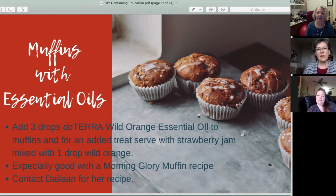She shared this recipe with me because it has a lot of fruit in it. When she made it, she really took to the wild orange, as well as some other oils. I think she used a drop of wild orange and a drop of lemon. She also likes to serve these muffins with strawberry freezer jam, and she adds a drop of wild orange to the jam as well. So it's just a little bit of extra orange freshness in both the jam and the muffins.